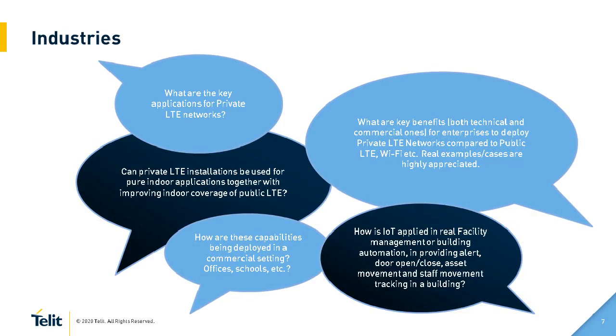So some of those questions: what are the key applications for private LTE networks? What are the key benefits, both technical and commercial ones, for enterprises to deploy private LTE networks compared to public LTE, Wi-Fi, etc.? How are these capabilities being deployed in a commercial setting, offices, schools, etc.?